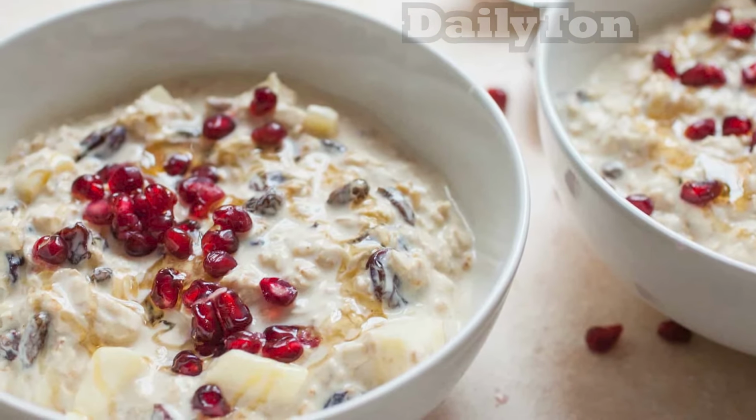United Kingdom. Full English breakfast. The full English breakfast is actually a plate filled with eggs, bacon, baked beans, mushrooms, grilled tomato, black pudding, and toast.